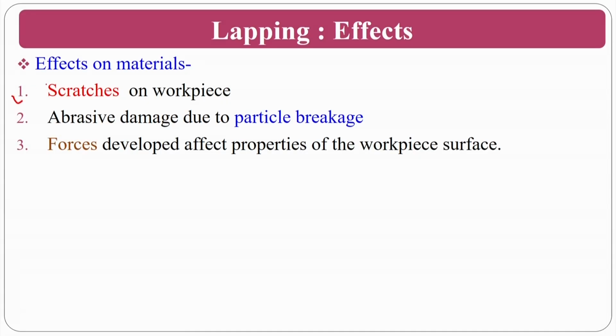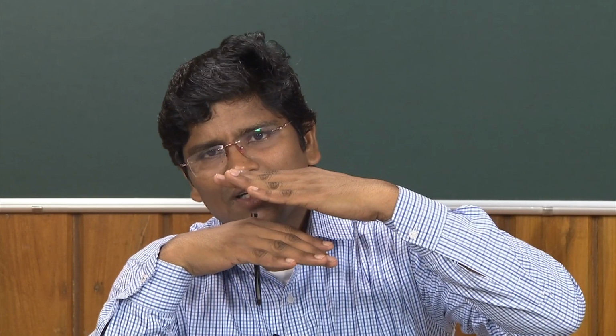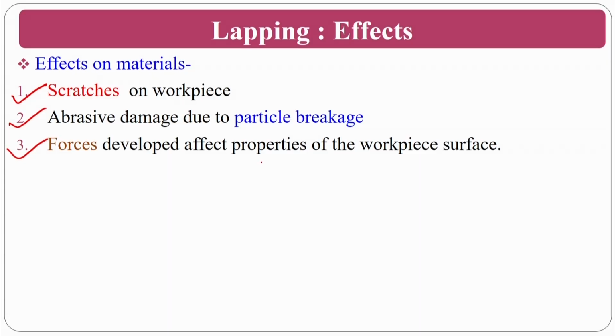So, lapping effects: scratches on workpieces, abrasive damage due to particle breakage, and forces developed affect the properties of the workpiece surfaces. These are some of the effects. Scratches normally take place whenever you are going for big workpieces with hard plates. And abrasive damage occurs whenever you use ceramic plates, because of the interaction with the ceramic plate. That means the lap plate and the ceramic particles are both brittle, so abrasive damage will take place. And regarding forces developed, if you have a ceramic plate, the forces will be very high for the same load application. So, there will be workpiece damage if the workpiece is brittle.